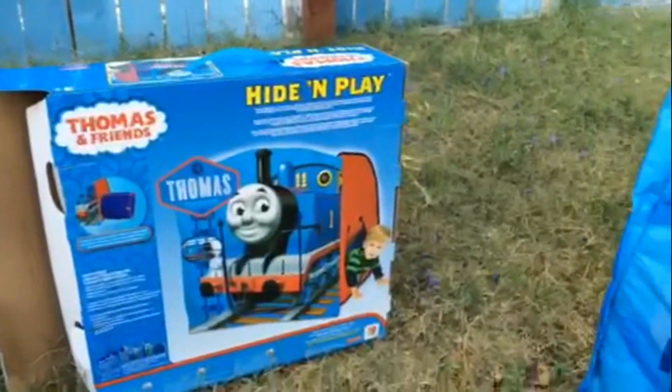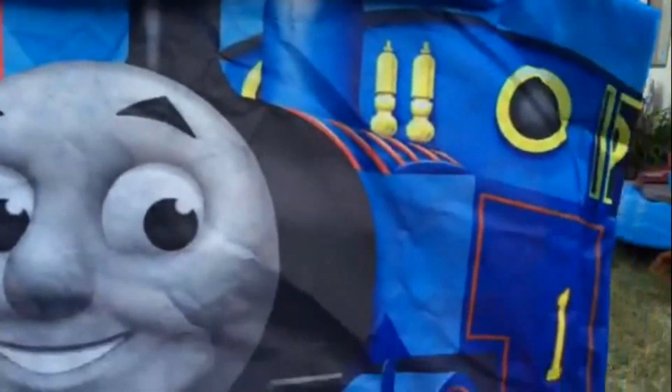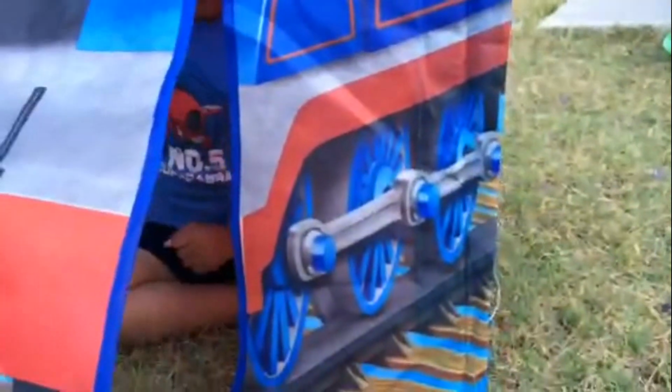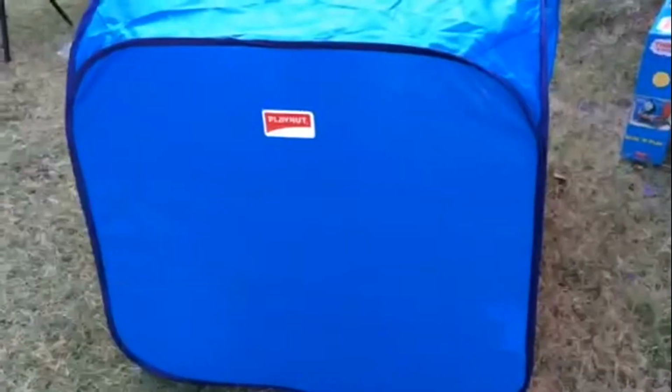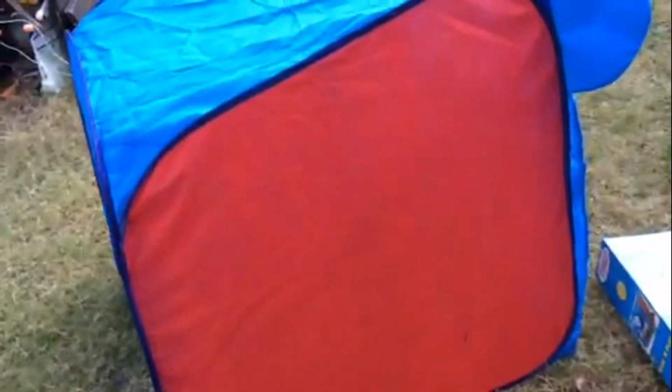Alright, this is the box and here is the huge tent. It says Thomas the Tank Engine. Here you can see. Look how big it is. Here you can see Thomas. Here is another way, sideways you can see Thomas. Here it says Play Hut. Look at that, it's mostly red and blue.